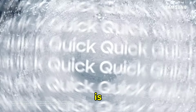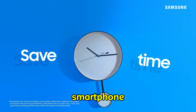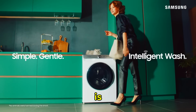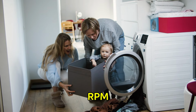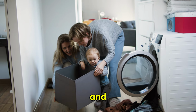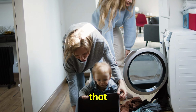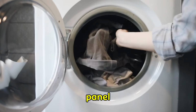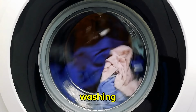This washer is app-enabled, so you can control and monitor it from your smartphone, and it is stackable too. The only potential downside is the maximum spin speed of 1,200 RPM, which is lower than the average and may leave your laundry slightly wetter than expected. Beyond that, the design is well executed, with an uncluttered control panel that's easy to navigate. So that wraps up our list of the best washing machines.